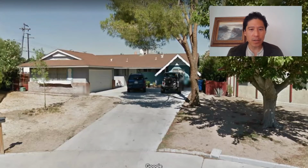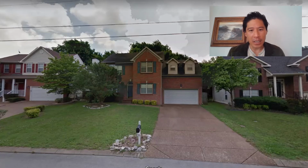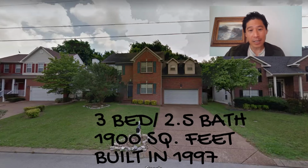So I sold the Barstow house and took those proceeds, $48,000, and bought this house in Nashville. And at the time, this house was about $240,000, right? So as you can see, it's a newer house. It was built in 1997. It's a three-bedroom, two and a half bath house, 1,900 square foot, built in '97.